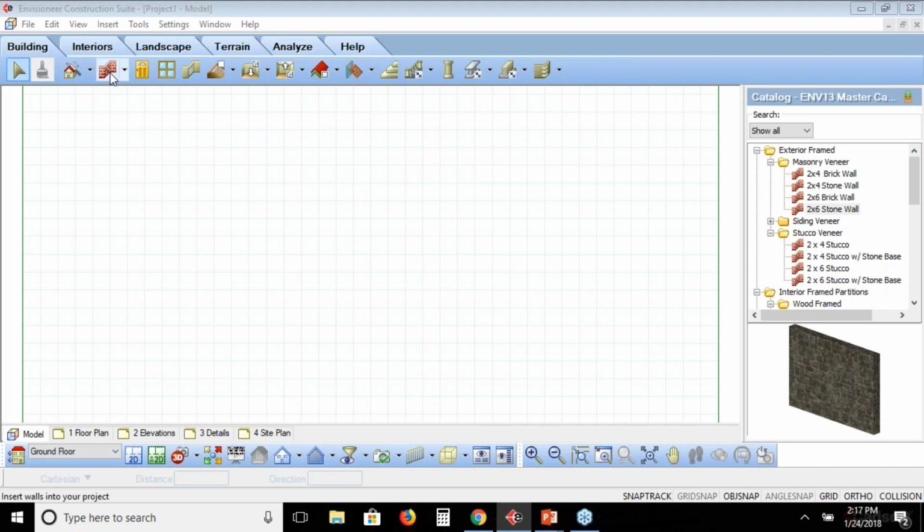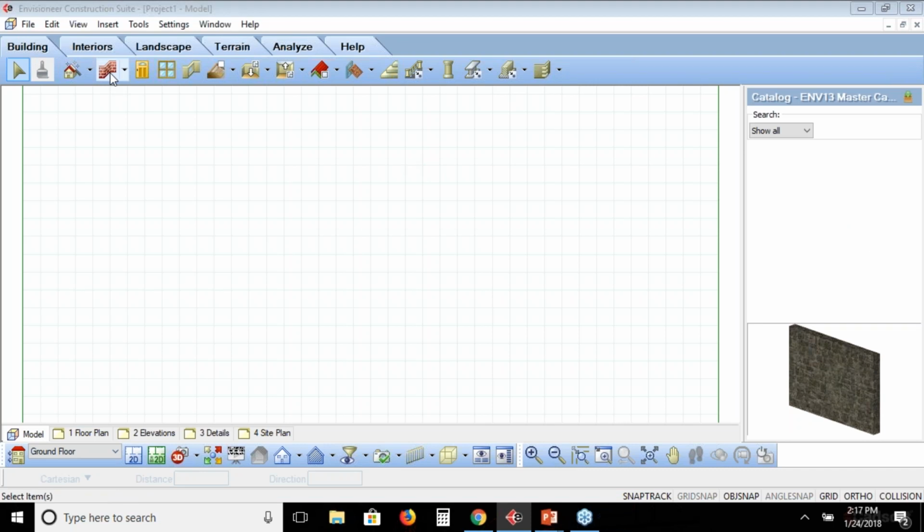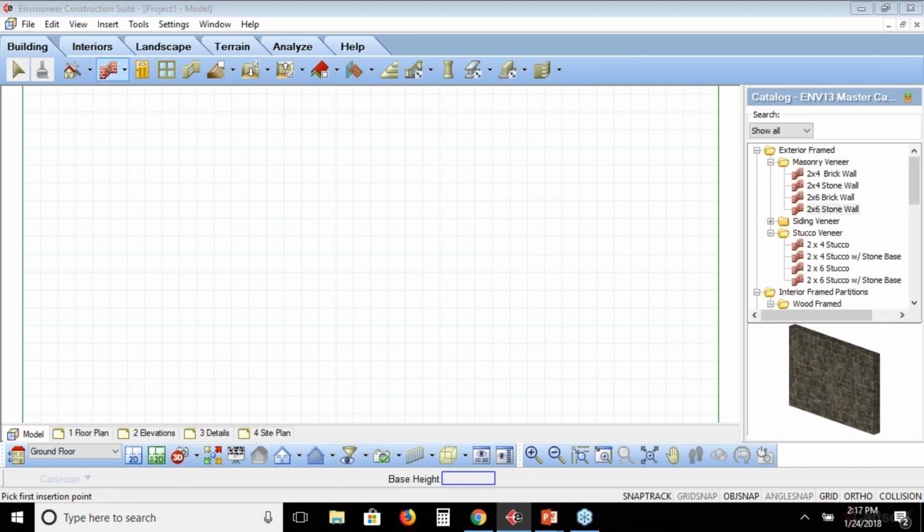So underneath this building tab, I'm going to select on walls to start generating the initial layout of the building. Over to the right-hand side of the screen, that's the catalog, where I can choose the type of wall system that I'm going to be using for the project. So I'm going to use 2x6 construction, and I'll use a stone veneer on the outside. And then I'll just quickly draw a model.